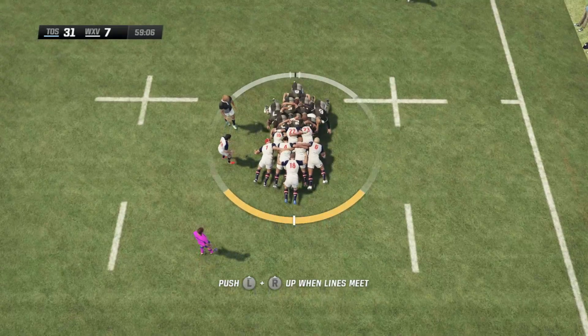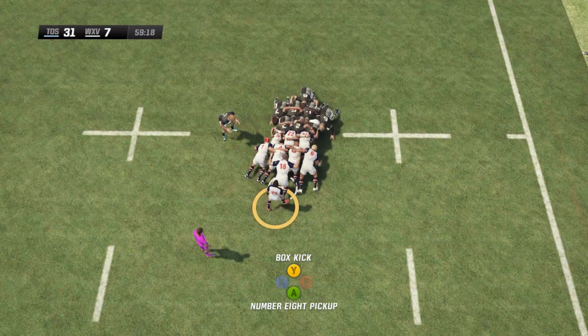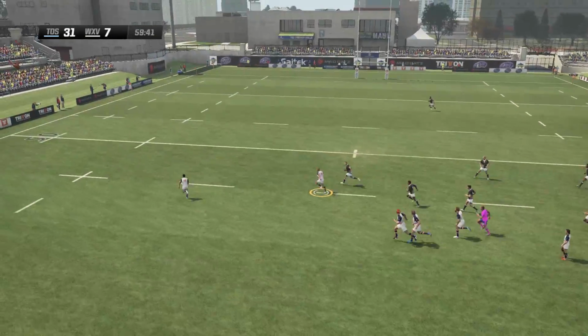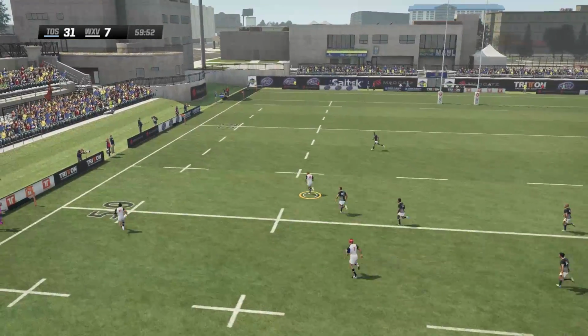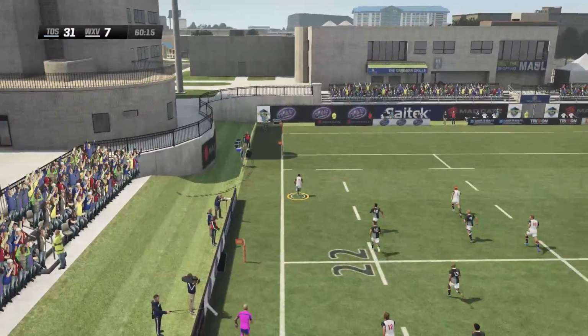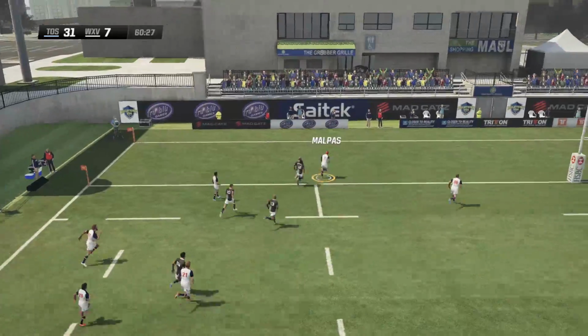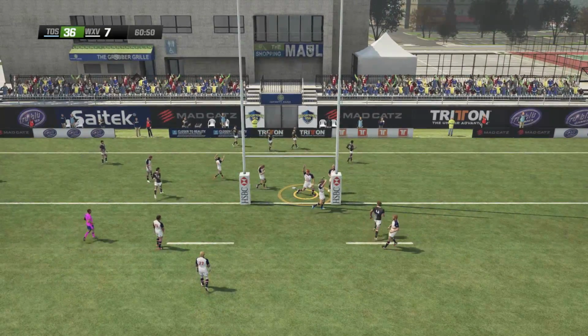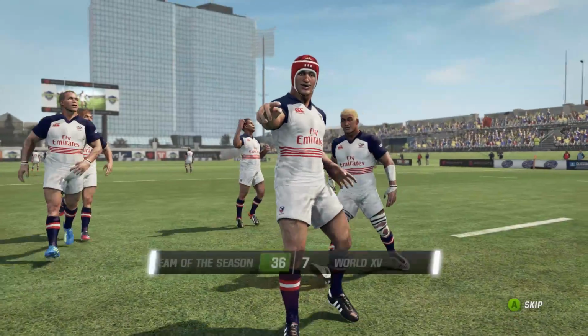So they line up again for another scrum. New look front row, and what a performance! Harley lets it go out the back. Oh, Eddington. Eddington still going! Douglas Eddington, one to beat. He uses the support, and Jim Aligino, oh, unselfishly gives it to Elia Malpass, who deserves one as well.